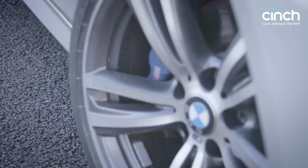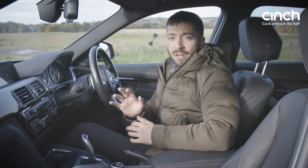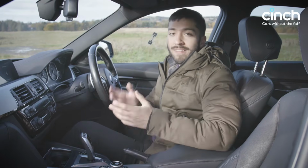And talking about that, this particular model is spec'd with the M Sport suspension. It means the car rides a tiny bit firmer over things like speed bumps or in the city, but it's a really small amount. It's very comfortable generally speaking, but it also means that the car is slightly sharper and slightly more athletic out on the country roads. So it's just a bit more fun really.